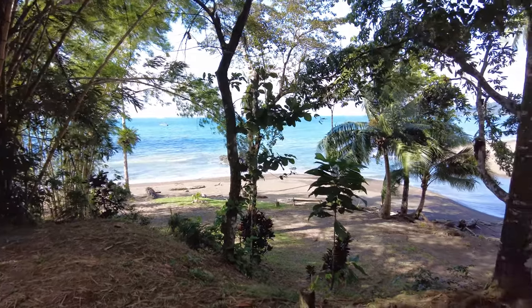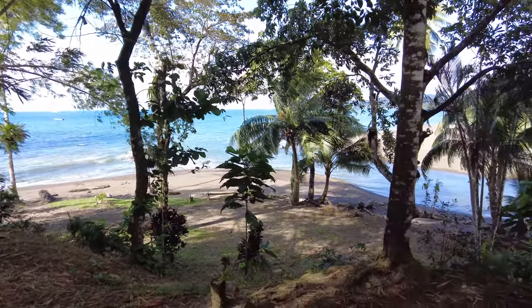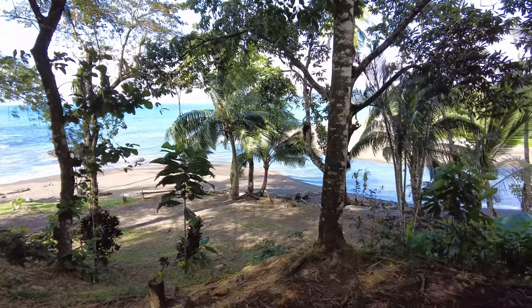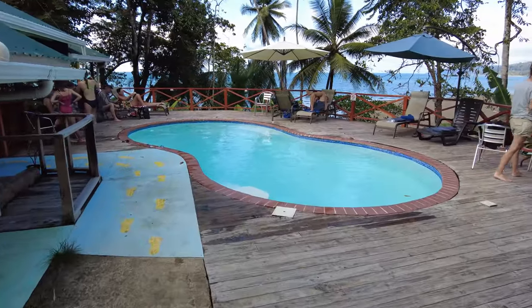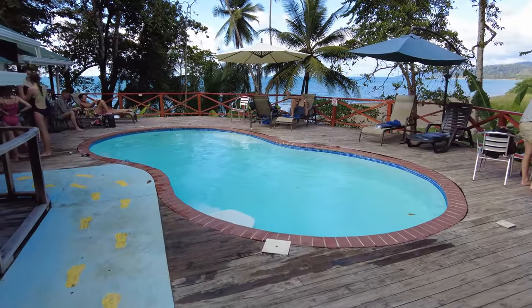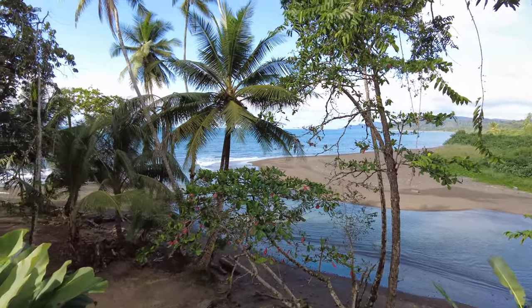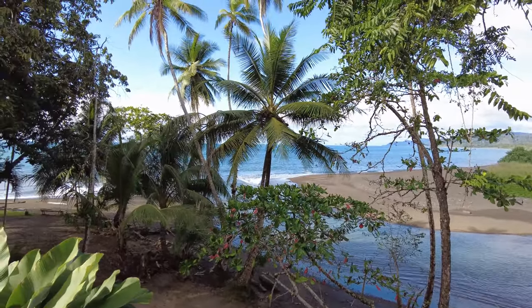But it turns out that the location itself is absolutely gorgeous, and they were really helpful with arranging my trip to Corcovado as well, so I'm really happy about my choice. As always, there are cheaper and much more expensive options at Drake Bay, so you'll have to decide what works best for your budget. But this turned out great for a 3-star vagabond.